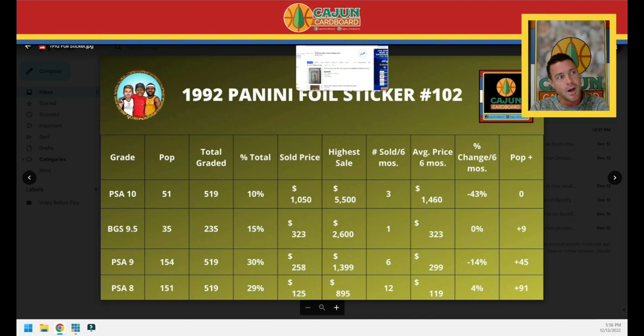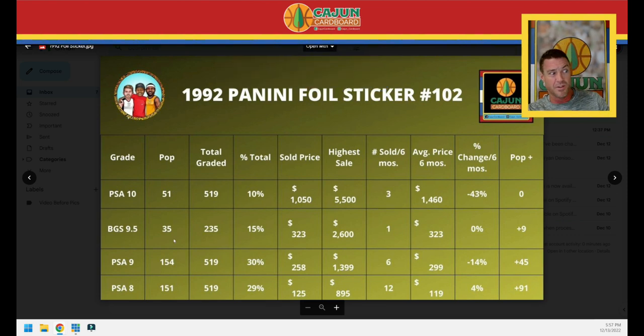I'm not so sure, because of the pop reports, or maybe they just weren't valuable enough to grade them, or maybe people didn't think to grade them, or maybe they were released in Europe and not so much here, where grading cards wasn't as big of a deal over there. I really don't know the answer to the print run, just like we don't know the answer to the pack odds, it just doesn't correlate with such a low population in the graded world.